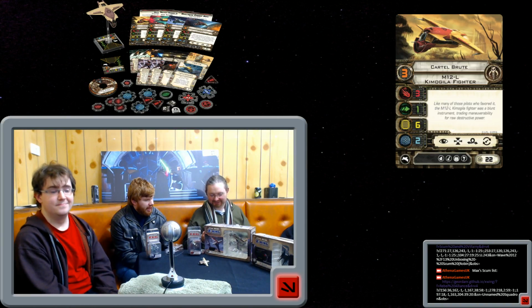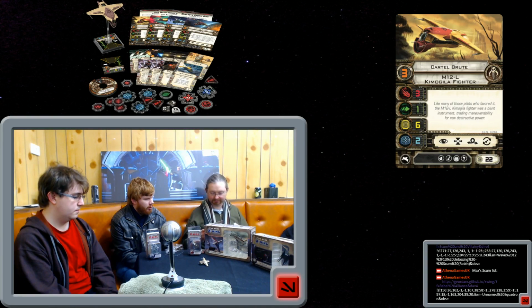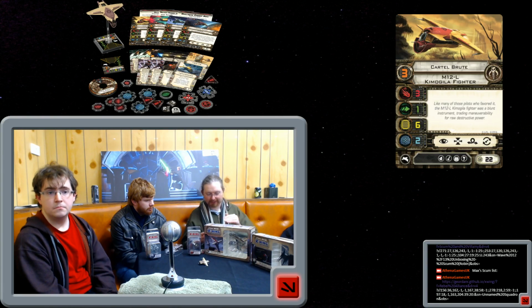It feels like it's got a match of the Defender, and then when you put the unhinged astromech on it, it's getting very close to having one with the twin ion engines. It's the Lancer that it really reminds me of. Yeah. Like when you put the unhinged on there, that kind of bank of speed 3 manoeuvres.